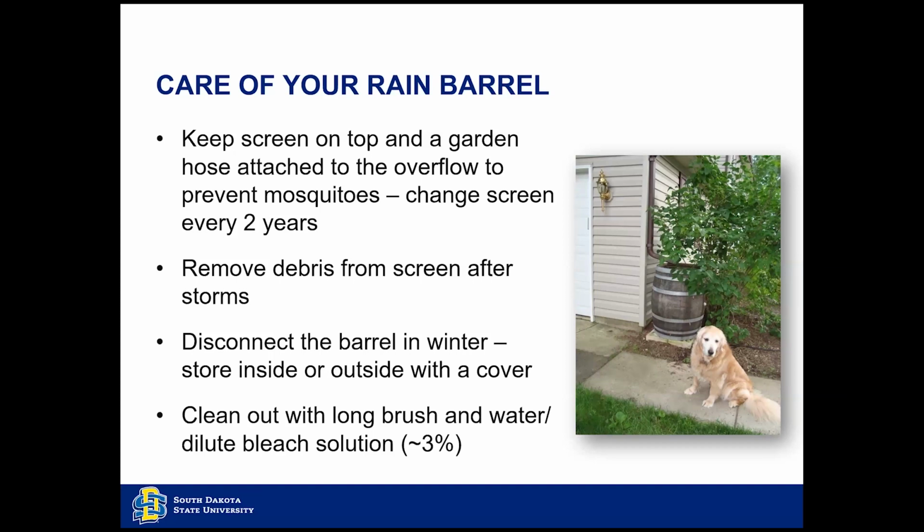You don't want to keep this going over the winter because, again, water will get in there, it'll freeze, it'll crack. This happened to a friend of mine, and now they have a fancy barrel with a crack in the side that doesn't hold any water.